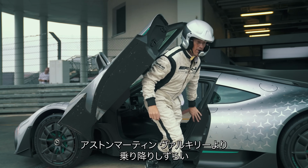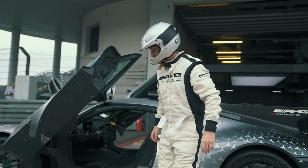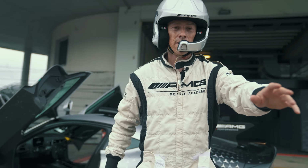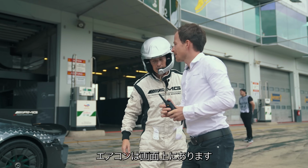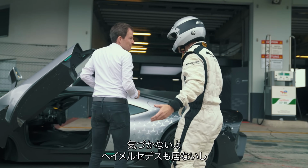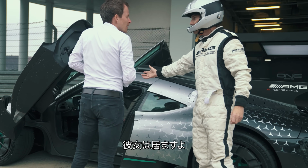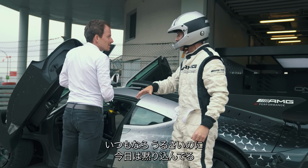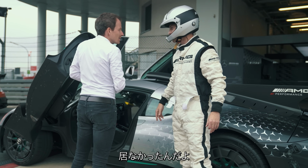Do you know what? It's not that hard to get in and out of compared to an Aston Martin Valkyrie. There is one thing I need to know though. Where's the air conditioning? The air conditioning, it's in the head unit. I couldn't find it. And where's Hey Mercedes? She's not in there? Yes, Hey Mercedes is working, for sure. No, she just didn't. Normally, you can't shut the woman up. But she's silent. Maybe she was frightened of my driving.